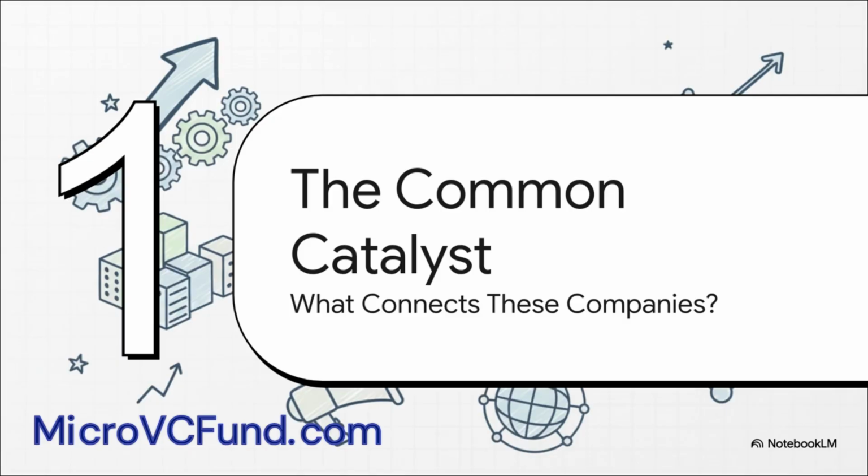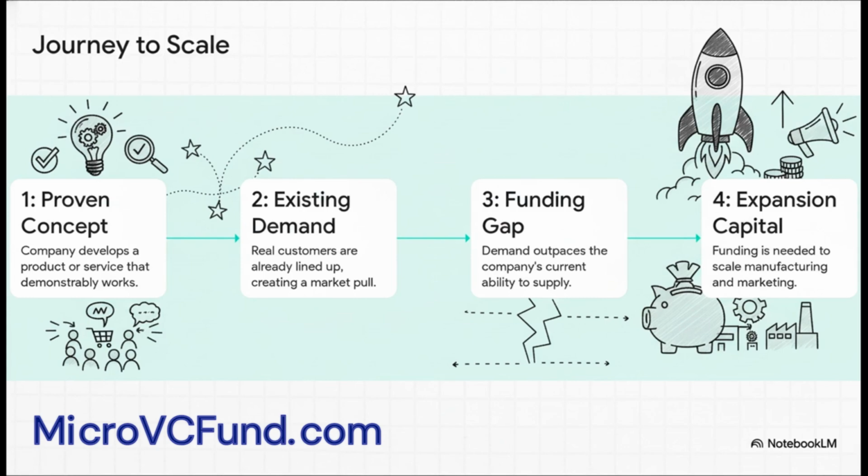So, we've looked at a company that stops wildfires, an AI sales team, a coffee chain, a biotech firm. I mean, on the surface, these businesses could not be more different. But there is a really powerful single idea that connects every last one of them. And this is it. This is the big takeaway. Every single company we looked at is on the exact same journey. They have all already developed a product that works. They have all already generated real, actual demand for it, in many cases way more demand than they can handle. And so they've all hit this wall, the funding gap. They're not looking for money to find out if their idea is good. They need money because it is good. And now they need to scale up manufacturing, marketing, and expansion to meet the demand that is already knocking at their door.